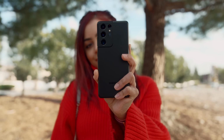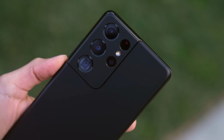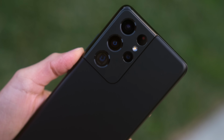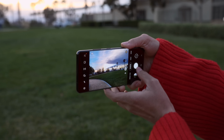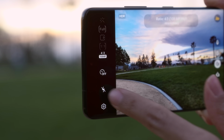Now let's break down those cameras. We get 5 total, 4 on the back, 1 in the front. We have a 108 megapixel main wide camera, 12 megapixel ultra wide, 2 10 megapixel telephoto cameras, and 1 40 megapixel selfie camera. No doubt the specs on here are impressive, but you also have to consider camera UI, image processing, and it's those things combined that make a great smartphone camera. And not to spoil things, but I've been really happy with it so far.